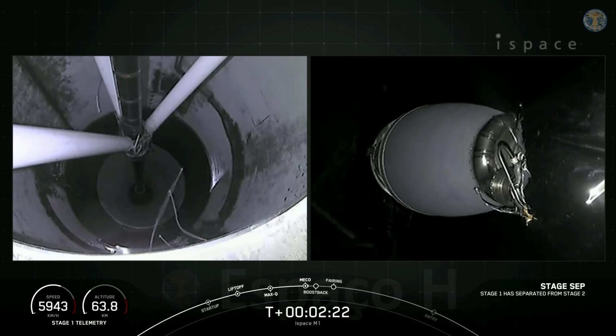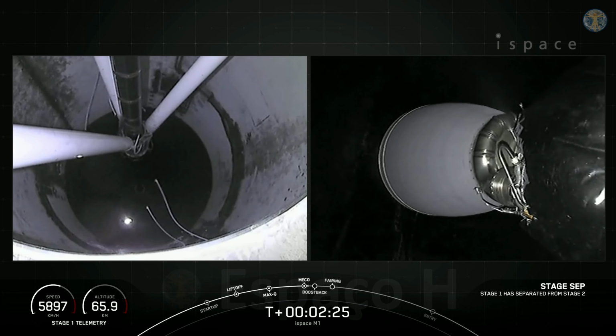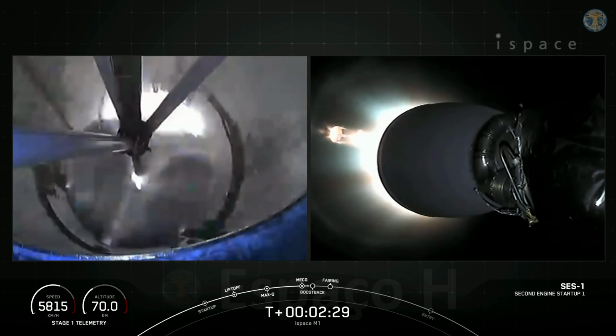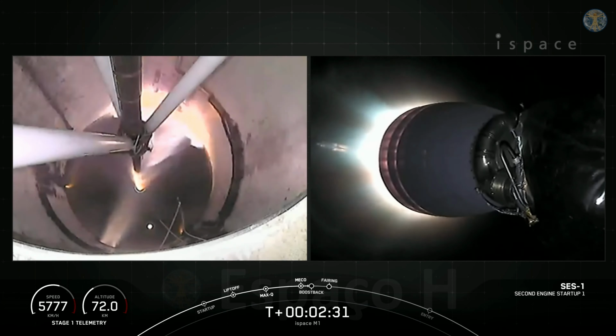Stage separation confirmed. MVAC ignition. Stage 1 boost back startup.